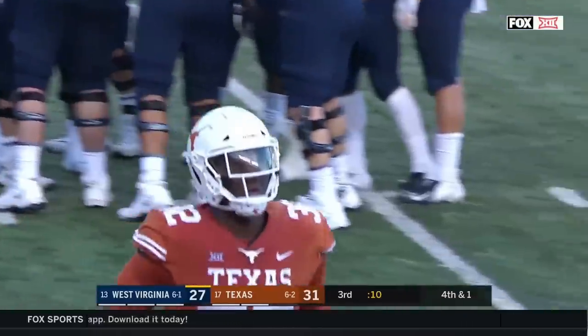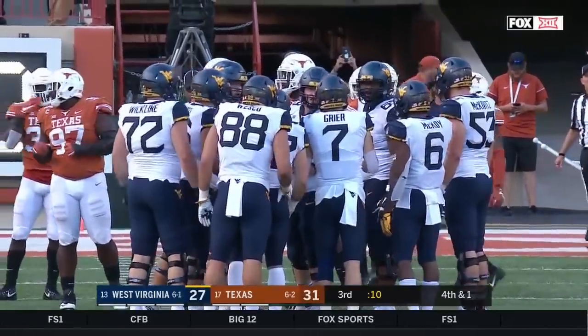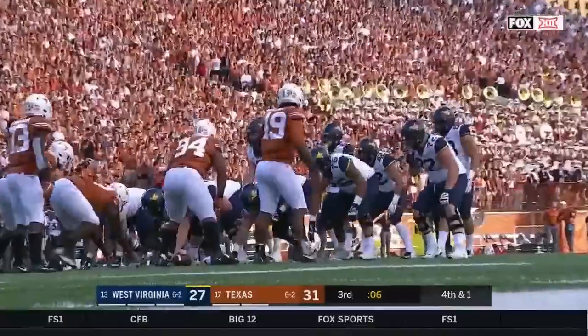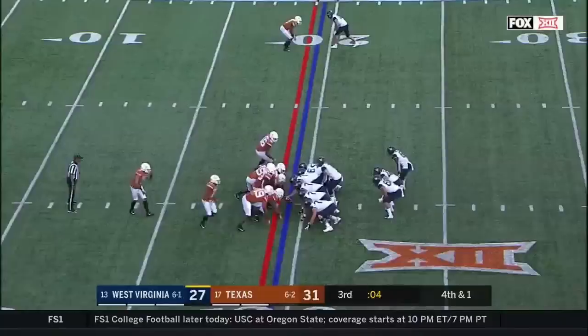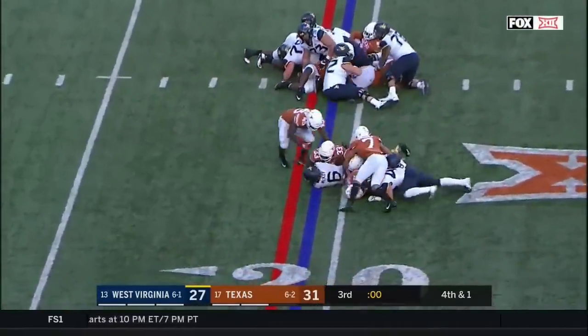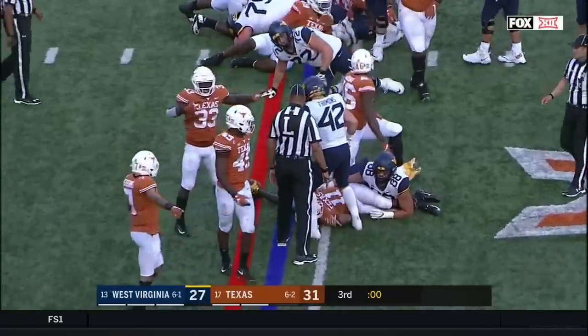And because of the injury, they'll get the 10 seconds back. So we'll see what the Mountaineers will do right now. Fourth down and one at the 20. They bunch it up. Grier with the handoff. No, they didn't get it. What a stand by Texas.